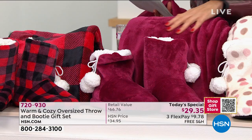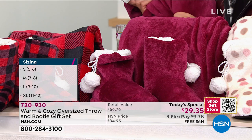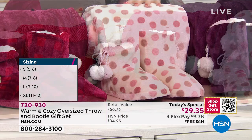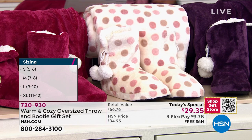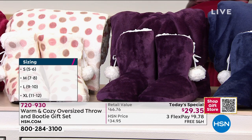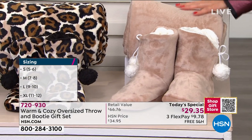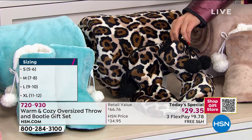Here we go. This is our berry. That's pretty and rich. That's what I had earlier. It's almost like a wine tone. It's a beautiful color, great for that jeweled, ruby-like shade. This is our polka dot, which is just darling and fun. I could see my niece loving that polka dot. Then we've got the purple, which is a pretty rich sort of grape color. Then we've got our navy. Then we've got our taupe down here. If you want something very chic and elegant, I do love the taupe. If you know someone who loves animal print, this is a really great animal print.